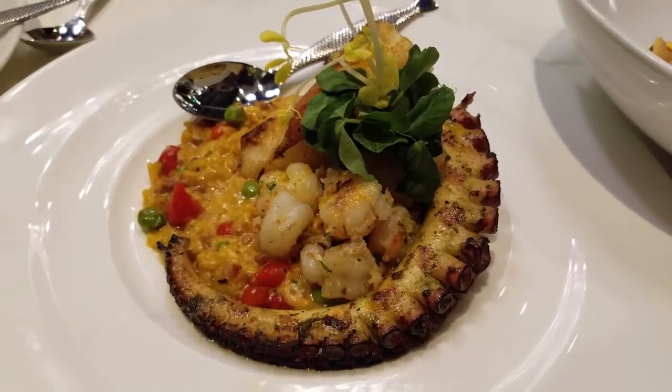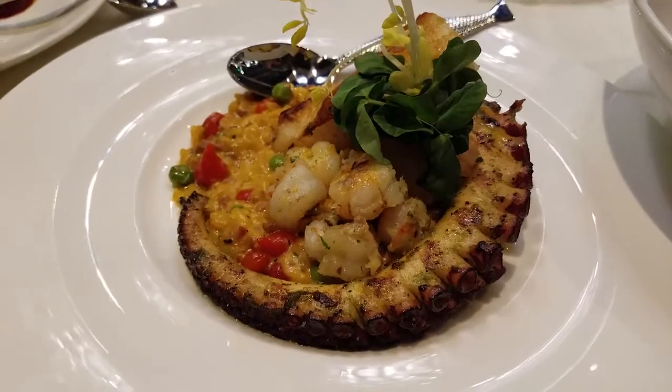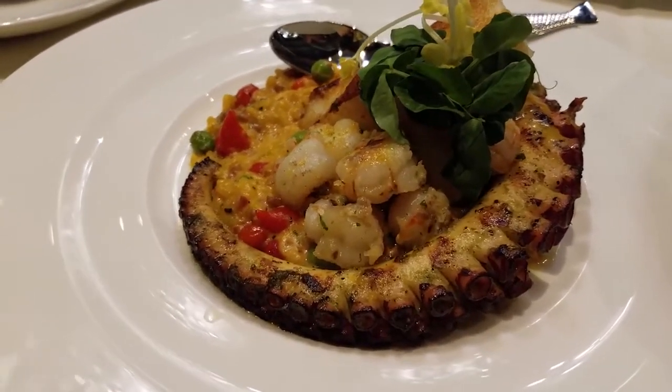But the entree I was most excited about to start with, and I think I ended up liking the most, was the octopus that was served with the Chilean sea bass, as well as some pieces of shrimp. It was plated so beautifully, and it went down very beautifully as well too. I liked it all. I liked the fact that we all shared the plates.